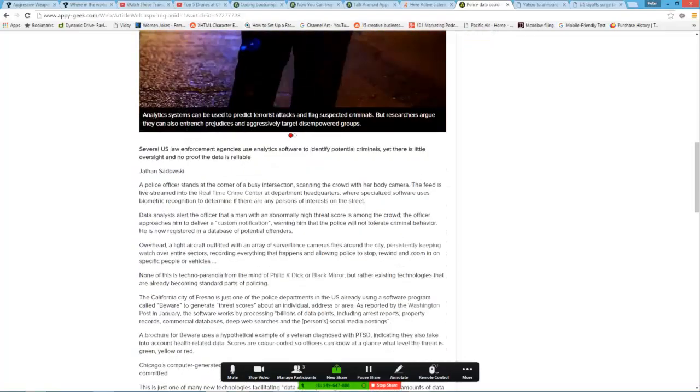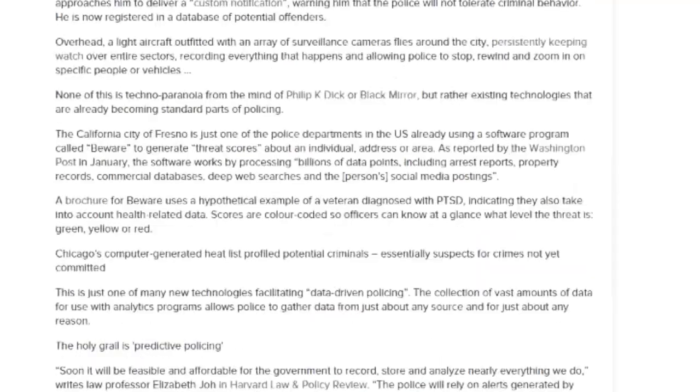Is that called profiling? Yes, it is. And they talk about it right here. They're saying they're really not profiling. What they're doing is they've got a database on every person, and they search it and come up with threat scores based on your online data. Now, how scary is that?